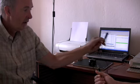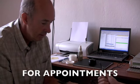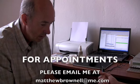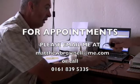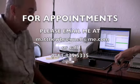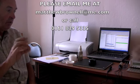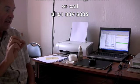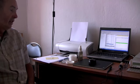The therapist will then probe acupressure points on the fingers, and that will give us the readings on the computer screen. The probe is actually inputting a resonance or an energy which is compatible or identical to the energy or resonance of the foods we're testing.